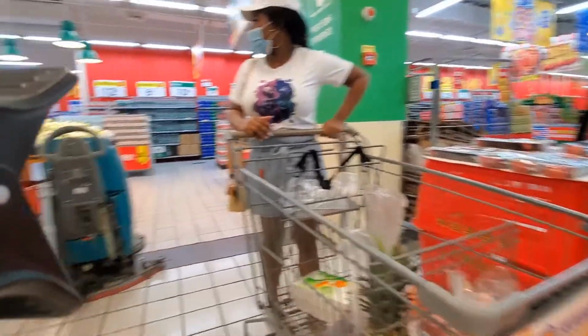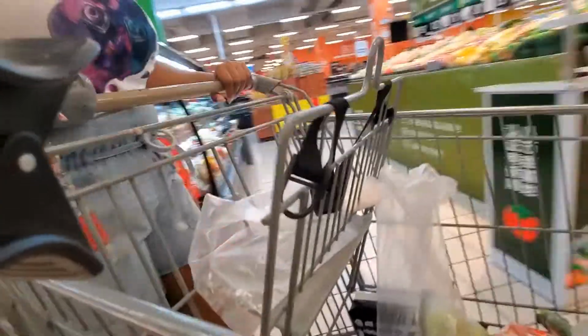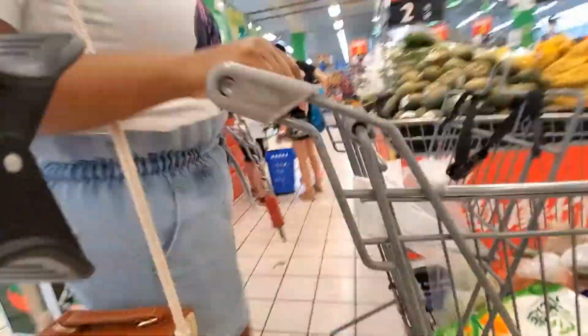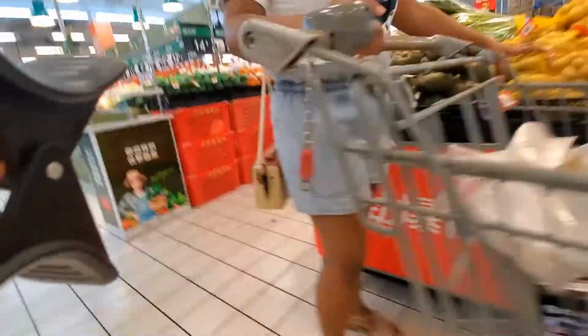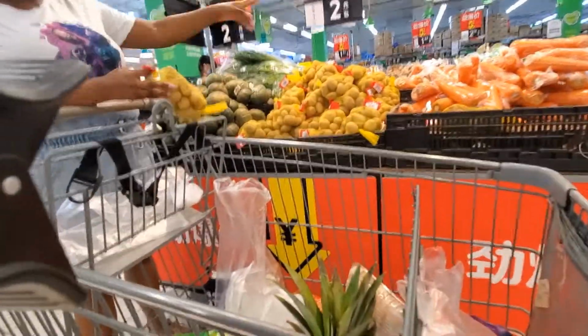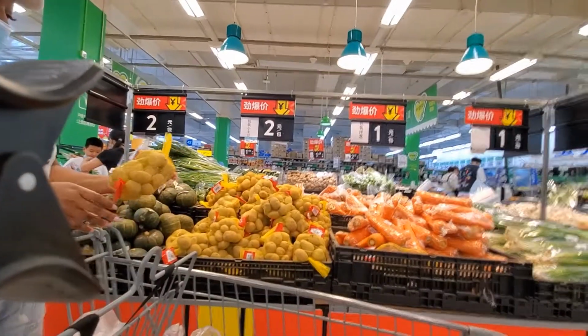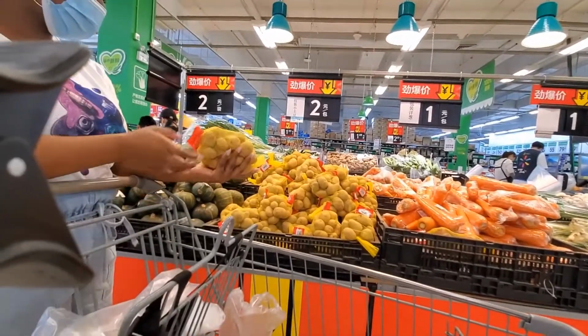Where are oranges? Where are oranges? I think I remember. Ooh, baby potatoes. I want this. How is everything so baby? Wait, so this is 2 yuan for the thing. 2 yuan for baby potatoes.